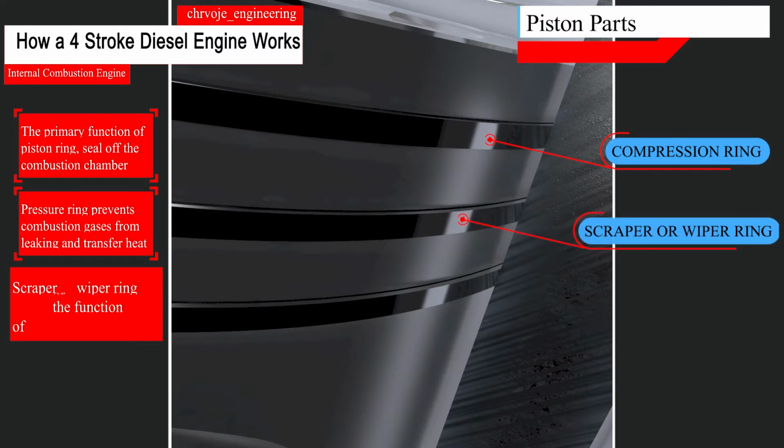A scraper or wiper ring is the ring located in the middle of the compression and oil rings. It's designed with a tapered surface and serves the function of the first and last rings. Its purpose includes sealing the combustion chamber and wiping off oil on the piston cylinder walls.